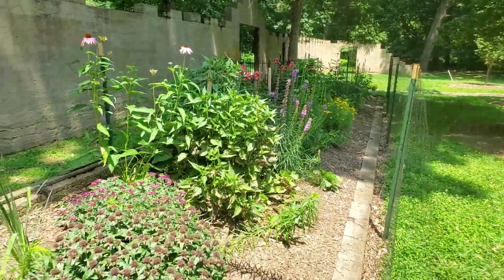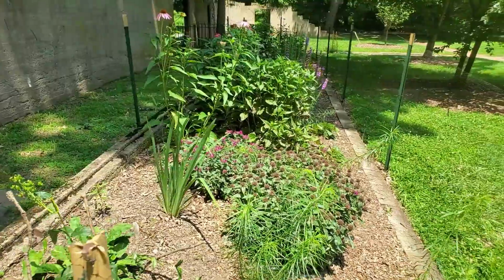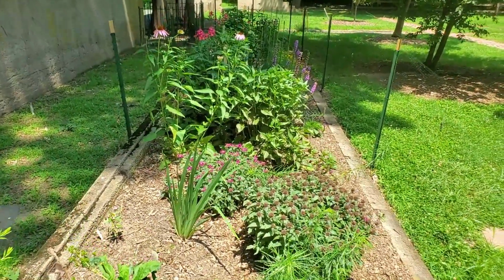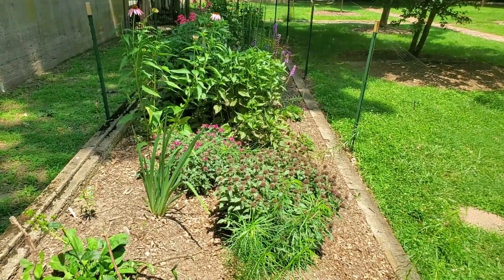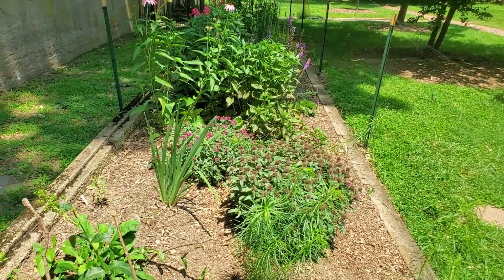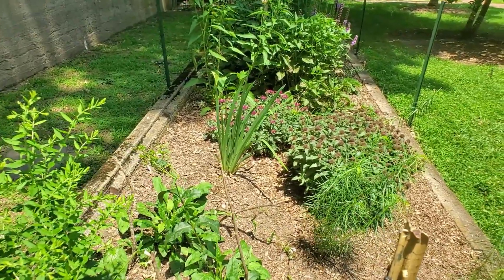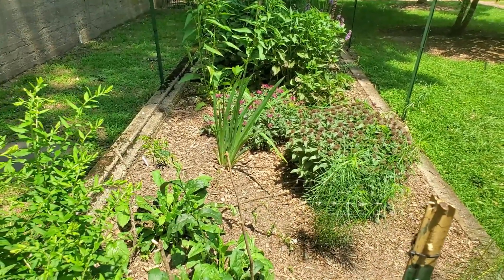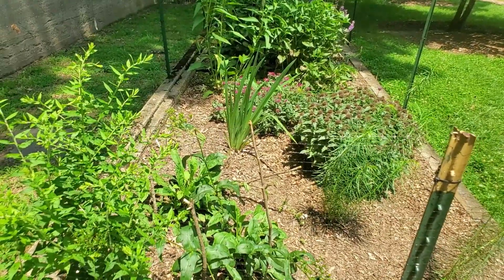But yeah, just think about this. Think about 2 years ago. This was nothing but dirt and weeds. You could go back and see the early videos before we started doing anything, even the video where I talked about my plans for the garden. I think that's what it was called. And you get a good look at the way it looked at one point.